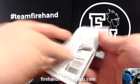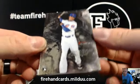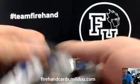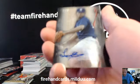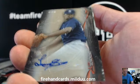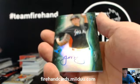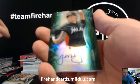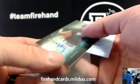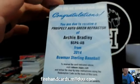All right, 2014 Sterling. Arizmendi Alcantara, Cubs, floppy. Luis Severino autograph for the Yankees. Jim Mint. We got a green Marlins, Justin Nicolino. Again from Middlehouse to 125, and the redemption is a green Archie Bradley, Arizona Diamondbacks.